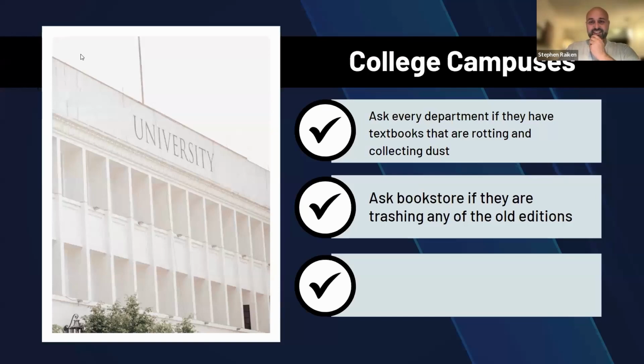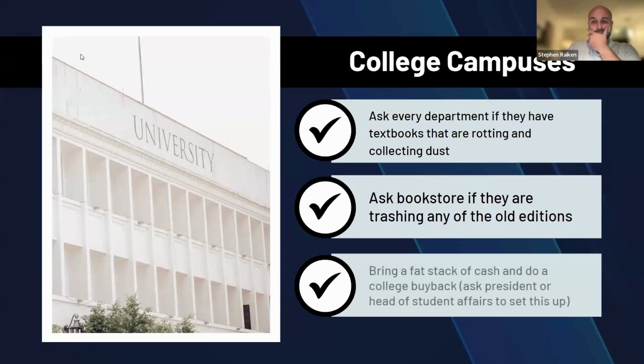Ask the bookstore if they have any books they're crashing. So you can go directly to the used college bookstore, talk to the people and say, hey, do you have any old textbooks that you're throwing away? Old could mean 2 or 3 years for them. Even 7, 8-year-old textbooks are still pretty profitable. A lot of times they're not going to sell it back to the students. So they look at them as trash, and that's an opportunity for us to purchase more books.